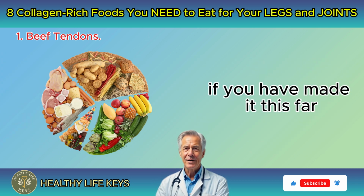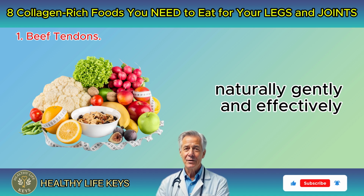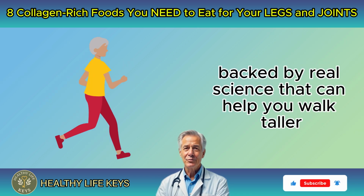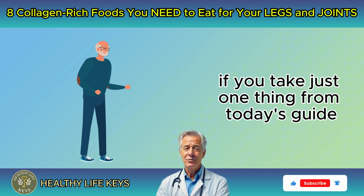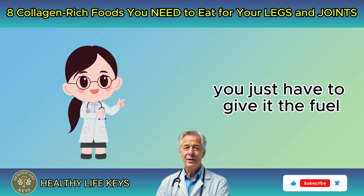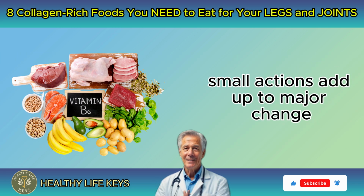If you have made it this far, you now know the 8 most powerful foods for rebuilding your joints, naturally, gently, and effectively. So there you have it. 8 real foods backed by real science that can help you walk taller, move smoother, and live more freely. If you take just one thing from today's guide, let it be this. Your body is always trying to heal. You just have to give it the fuel. Start with what feels manageable. Whether it is a soft-boiled egg or a warm cup of broth, small actions add up to major change.